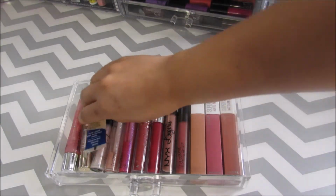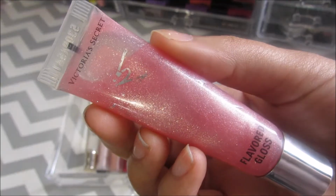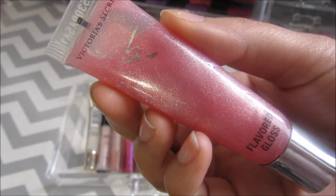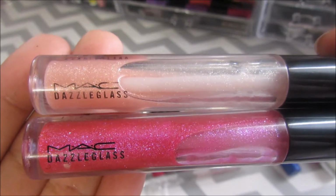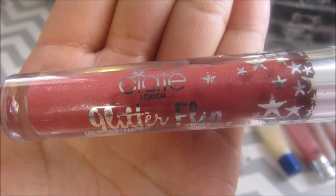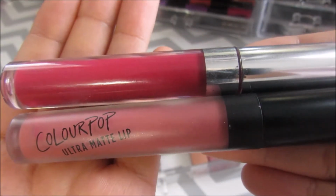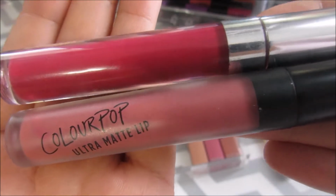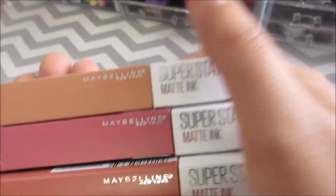Over here we got some glosses to liquid lips. This is a gloss. This is from Victoria's Secret. This is from NYX, really like it. Dazzle glasses, I love them. This never works for me, the glitter flip. I don't know why. Got these two ColourPop ones. And then we got NYX lingerie. And those are my favorite!